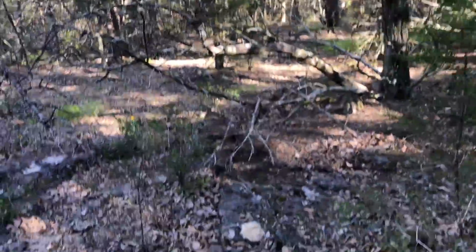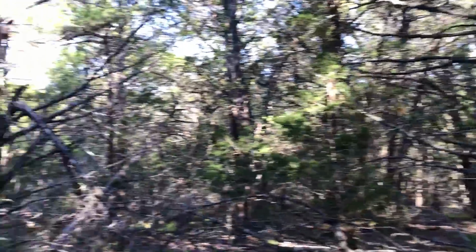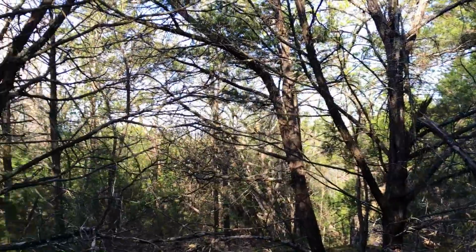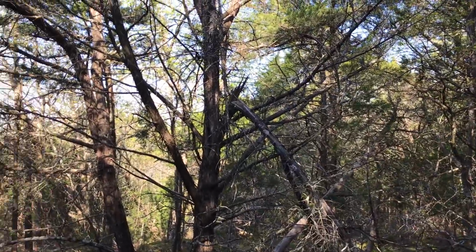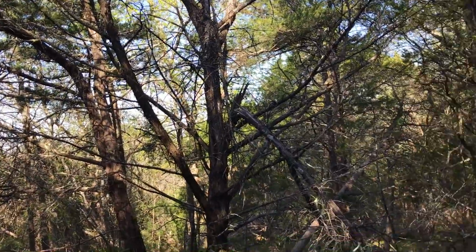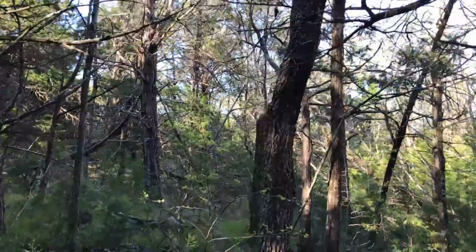So now this area is more of a limestone. We've got a large flat limestone rock with some cedar trees. I can see little bits of the lake through those trees. Check out the drone video though to see. This is potentially one of the best lake view properties you'll find, but it would have to have some of that timber cleared out.